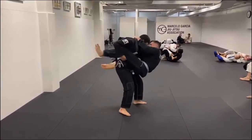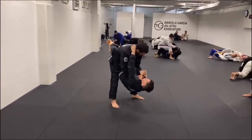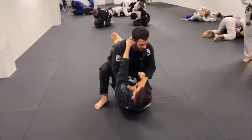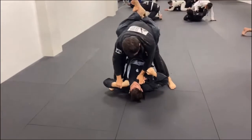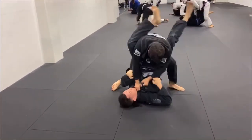Now it's not a bad move necessarily for Kris to pull guard. It could be a strategy, but you just have to realize you're giving up 2 points. If the guy initiates the takedown and you pull, 2 points for him. If it's just a clean pull and he didn't shoot in, then it would just be nothing. So now we have Kris in a closed guard.